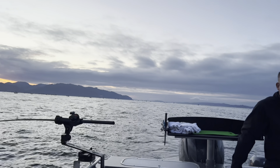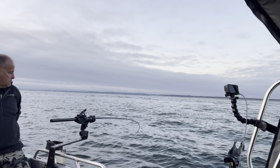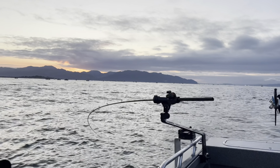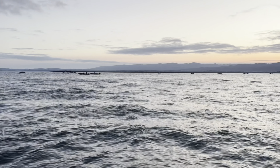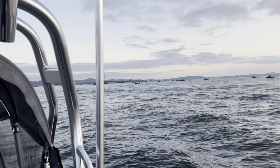All right, guys, we made it out here. We're trolling away. We're gonna see if we can get a salmon here, so stay tuned, and we'll see what happens. Lots of boats this morning. It's Buoy 10. The Buoy 10 challenge is today, and it's Friday, so there's gonna be a lot of people out here.